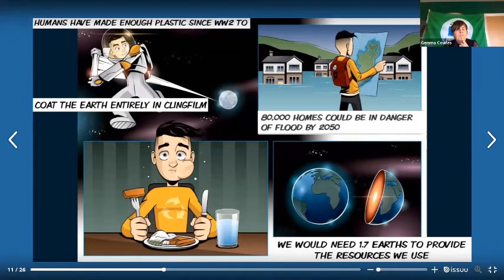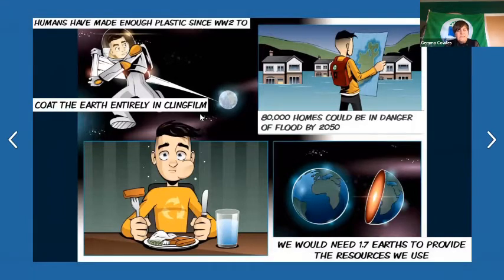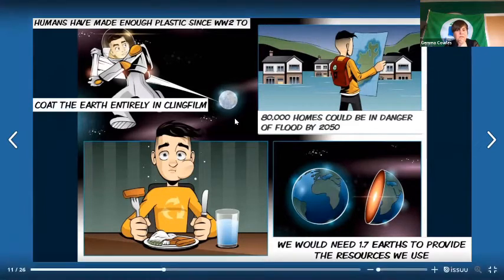And humans have made enough plastic since World War II to wrap the earth entirely in cling film. It's unbelievable, these sort of statistics. Bring it home that it's not just 18 million terajoules. What does that mean? It's just the thought of the whole world being wrapped in cling film, and that's the plastic that will never disappear.